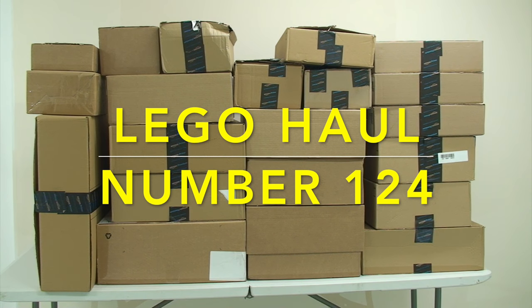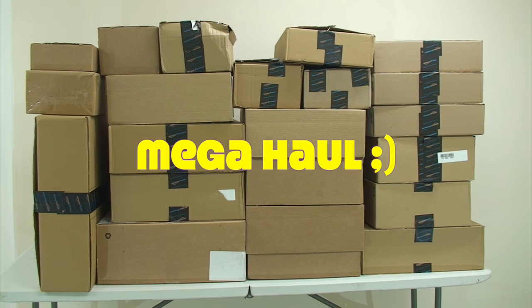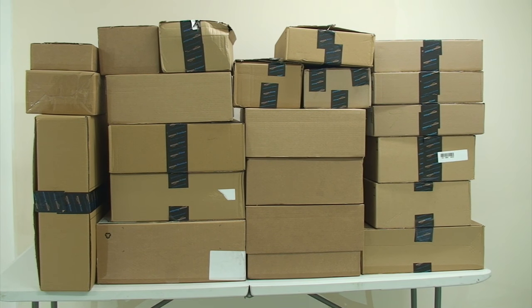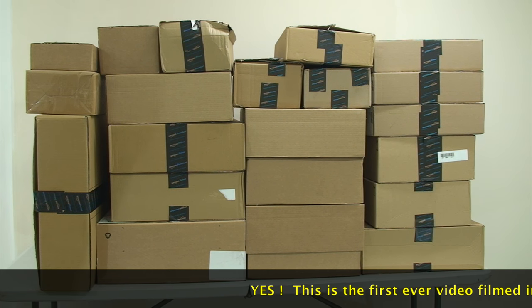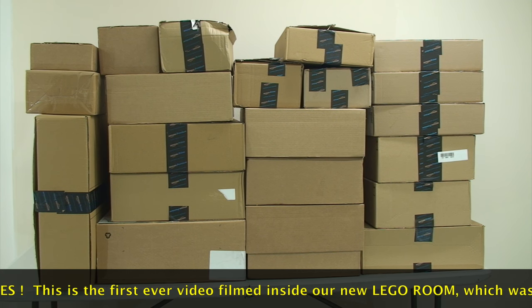And this is a, what is this video going to be? It's an exciting video, but this is a bit of an exclusive, apart from it being a mega haul video, as you can see from all these boxes in front of you. There's something else. This is actually the Lego room. Yeah, as Ethan has said, this is the Lego room. So this is the christening of the Lego room. The first time we've ever been in here. First time ever, to do anything in this room.